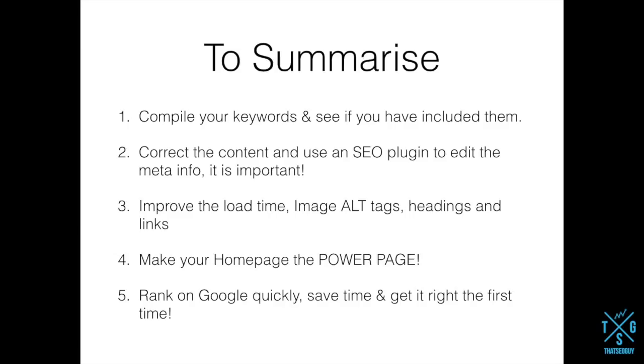So yeah, 70% of your social signals, your backlinks, all your authority to your homepage, because that will disperse into your inner pages. And then 30% to your inner pages as well, just as a little helping hand. So rank websites on Google quickly, save time, and get it right the first time. Once you have on-site SEO down to a T, every time you create a new money site, you'll just be able to knock sites out, get them ranking straight away, and just stand a much better chance of ranking a hell of a lot higher than you did previous.